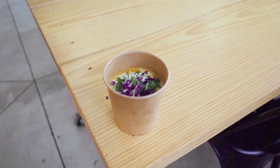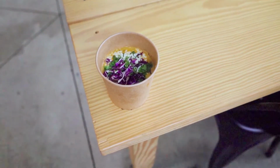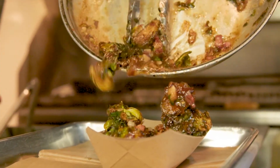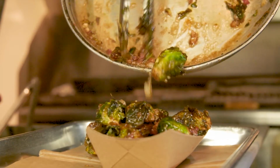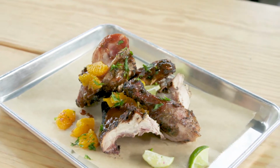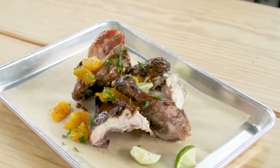Right. So I had the carrot curry soup that the chef recommended, and then we had Brussels sprouts that were cooked like charred, and then jerk chicken, which I just absolutely love because I'm a big fan of Caribbean food. I think they marinate their jerk chicken for 24 hours, and so it's really seasoned. It was really seasoned. It was very good. What did you have, Nathan?